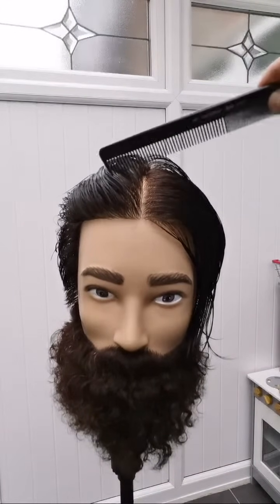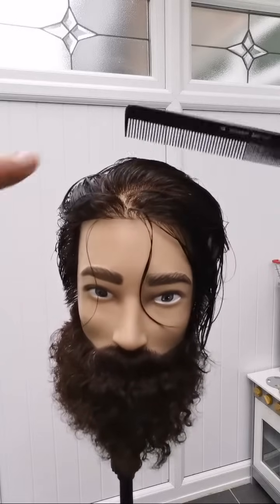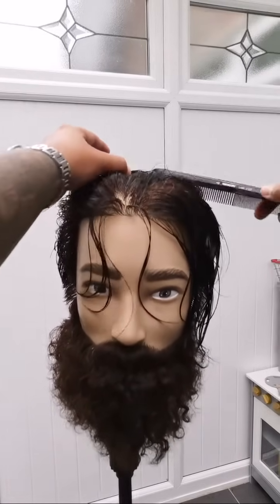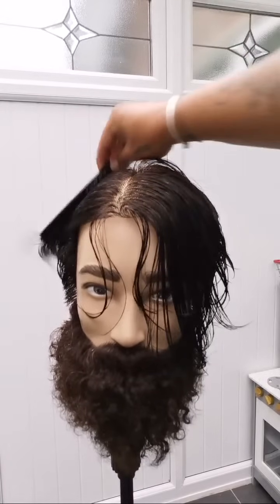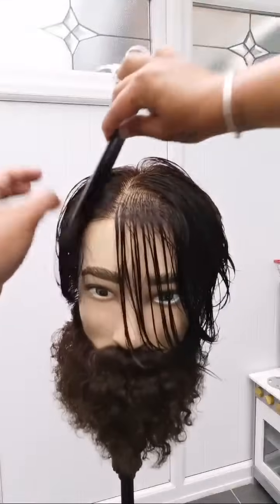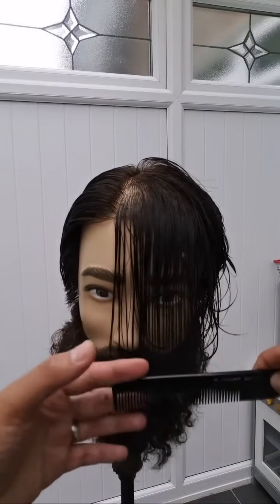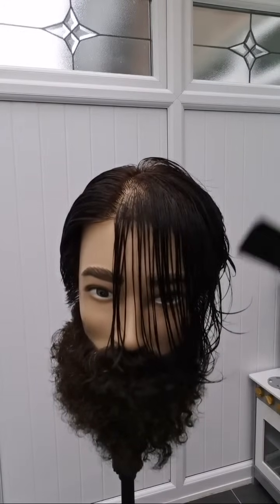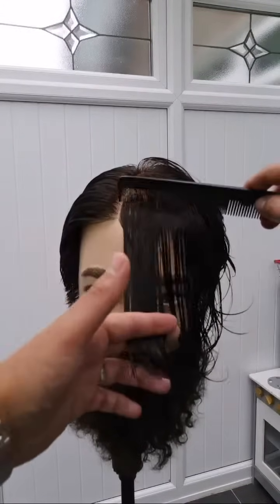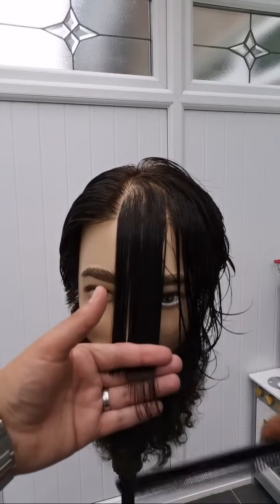What you can do now is take a little bit from that side, push it all the way back. Take it just off centre so you can use that other side as your guide. Bring that down. So we've got our guide to here, you see. As I bring that down, we'll work into our guide. See that? There we go. There's my guide.